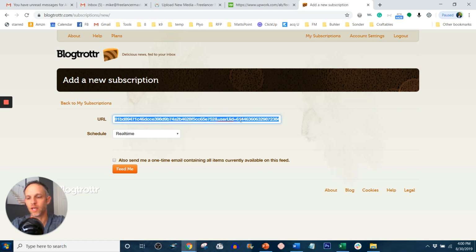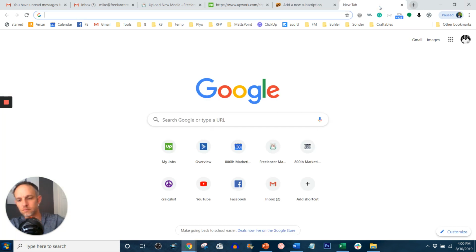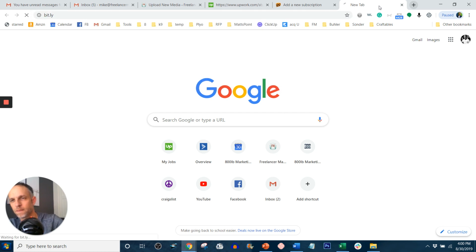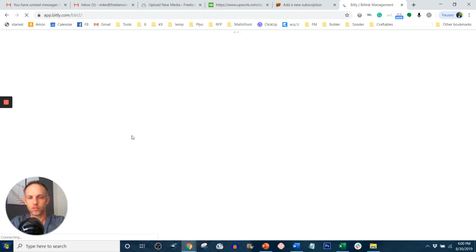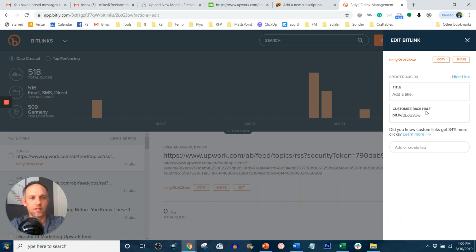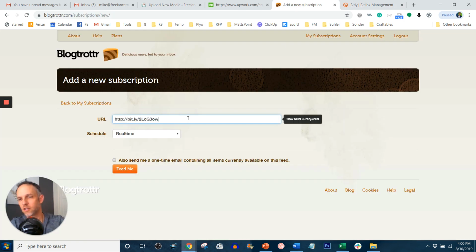So in order to work around that, I just go to bit.ly. It's a URL shortener. Google has them too. Then what you do is you type in that RSS feed. So you hit create. See how I've already done it here. But it says paste long URL. Okay. Then it gives you automatically, you don't have to hit anything, it gives you that URL, right? So you just copy it right here, and then you put that in this place. So you delete it. Okay, then it will work. Then your RSS feed will work. Blogtrottr doesn't like long RSS URLs. It has to be short ones. So that's the way that you can get that to work.